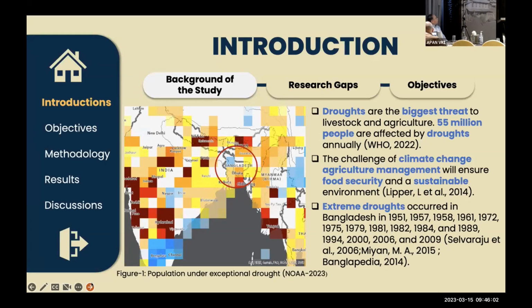So Bangladesh is also a victim of this drought. If we see the previous empirical studies, we can see that more than 46 drought events occurred from 1951 to 2009 and caused a catastrophic impact on the Bangladesh food sector. Here I can show a figure given by NOAA, the National Oceanic and Atmospheric Administration of the USA. The darker the color, the more people are affected. You can see that Bangladesh has a very deep color.